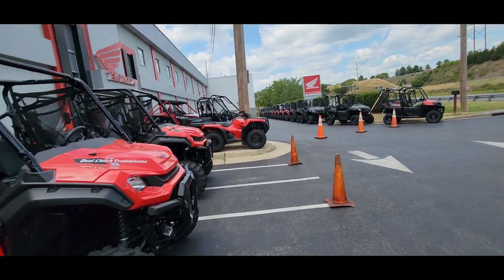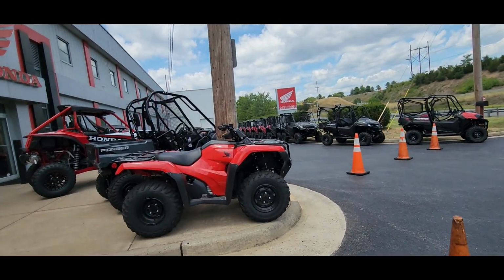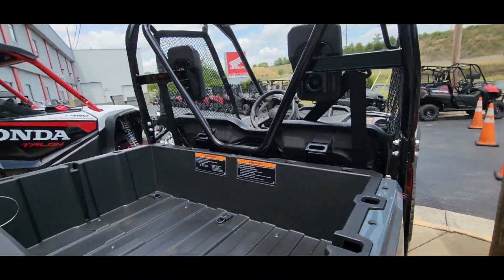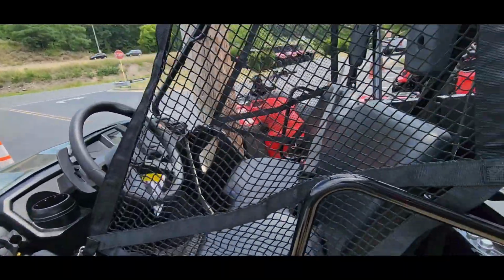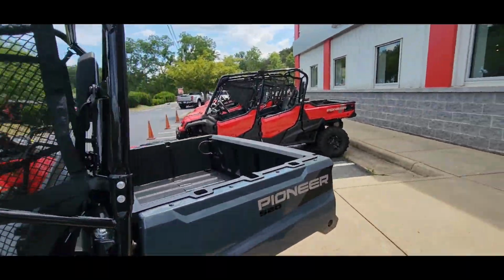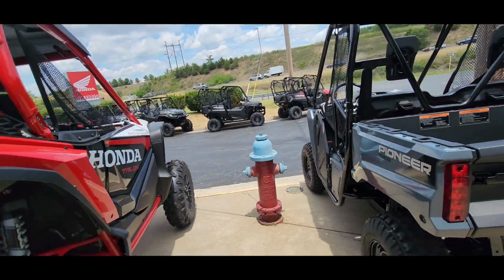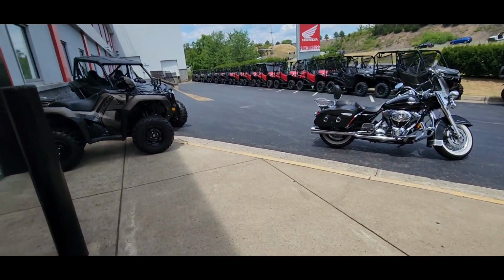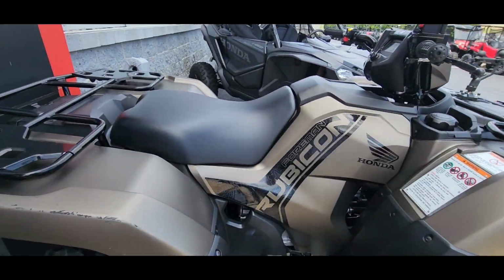That's pretty cool. Honda made a smaller Pioneer. This is kind of cute, isn't it? A little Honda Pioneer 520. It's not too shabby, considering you just need something to run around the property and keep it simple. Definitely I can see this being used at an apartment complex, other places. So, never have I seen a gold colored Rubicon. See, I have like a 700 coming out, but this is used.